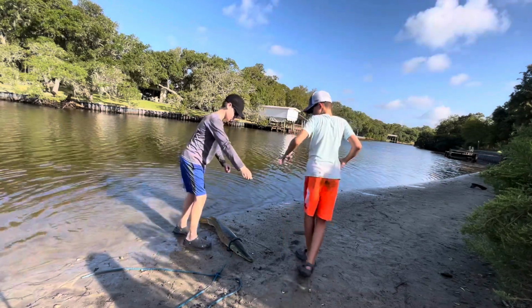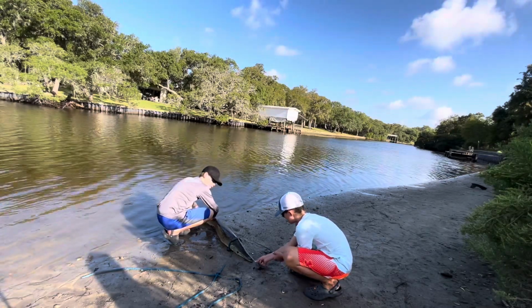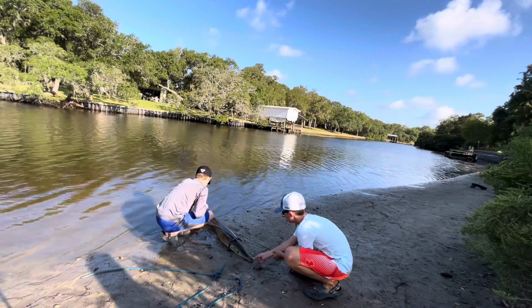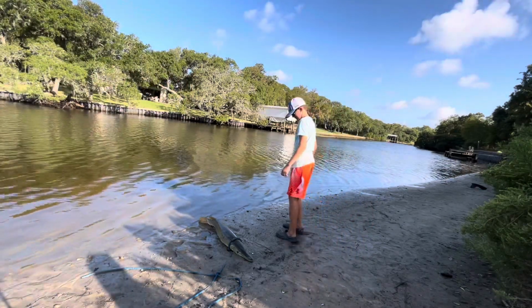Alrighty. Hold up there. Please don't bite me. What's your guess? Pull up a little bit. Get to his nose. Right there. Okay. You ready? Yep. 44. Oh, 44 inch gar, dude. Let's go.